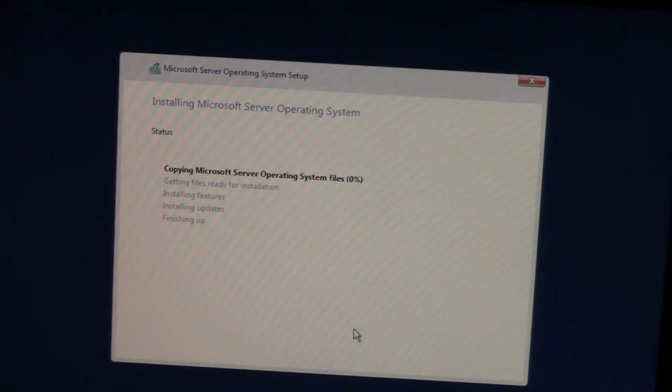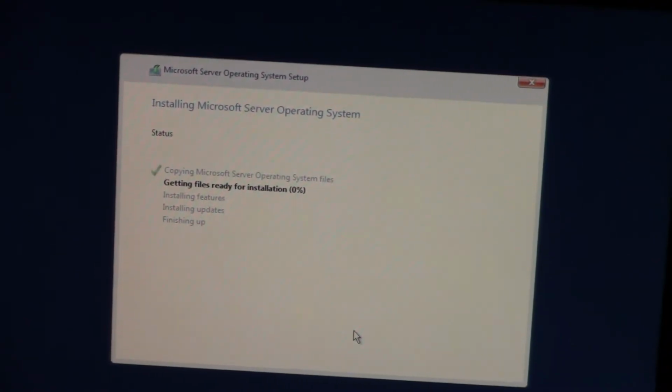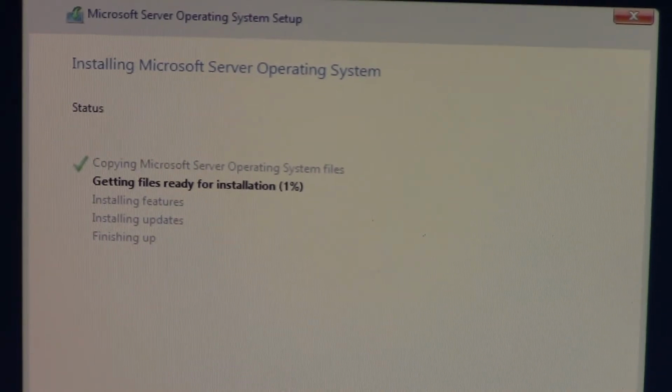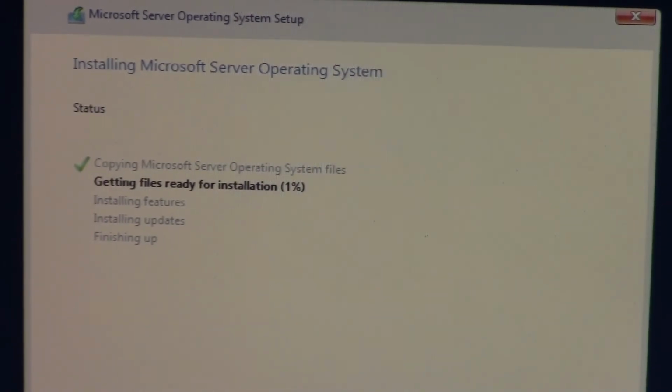And there we go. So it looks like Microsoft changed some of the wording that you see here. I know it looks a little washed out. Let me zoom in a little bit more so you can see a little better what Windows Server 2022's setup looks like. Yeah, it looks very similar to Windows 10.